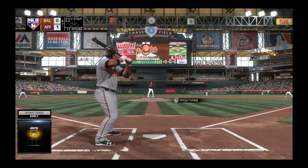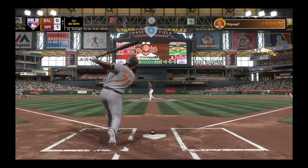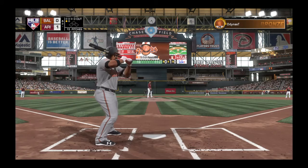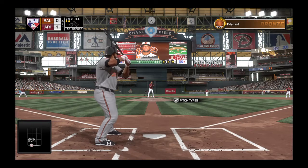Riding in, Wellington Castillo. He'll step in to lead it off in the top of the third. Into the windup and the pitch. And that changeup makes him jump. A swing and a miss. Really deceptive changeup there. Very well executed. It looks like it just sort of dies when it gets close to the plate. Fastball, and he's quickly in the hole. 0-2.